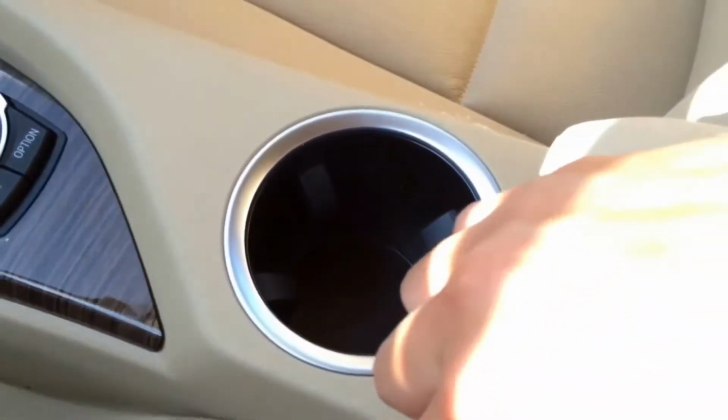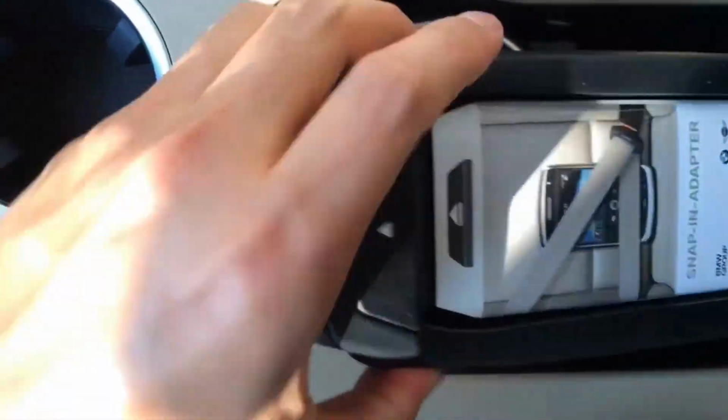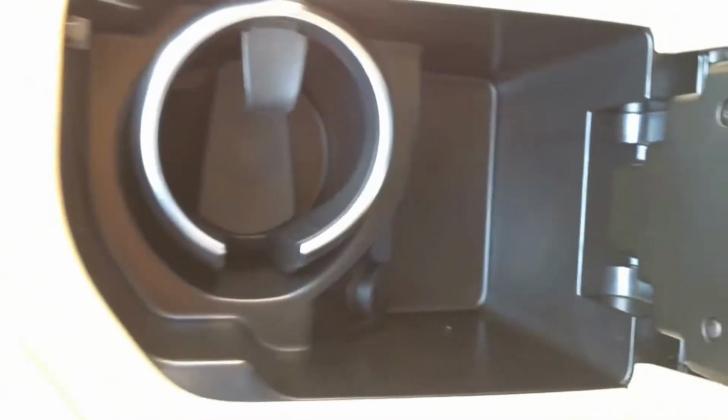Here's the hand parking brake, a cup holder, center storage compartment with another cup holder.